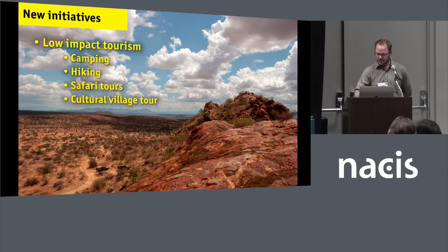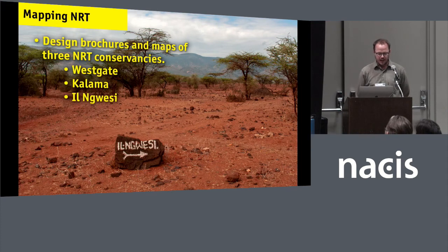And so when you bring in tourists, you've got to make and provide maps, so hopefully they know where they're going and where not to go. And so part of the framework of this project was to develop 3 maps and brochures of some pretty well-established conservancies that they felt were appropriate to bring tourists into. Now, navigating on these landscapes, this is actually the only sign I saw touring this area. So there are some serious logistical challenges getting around.